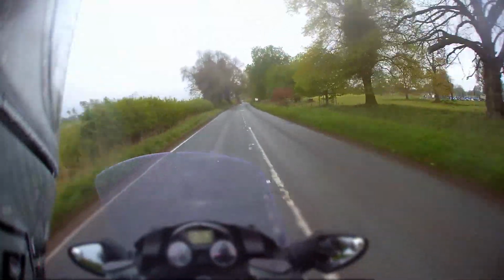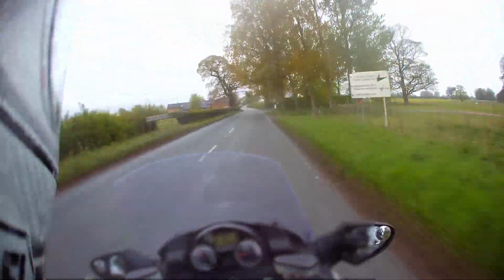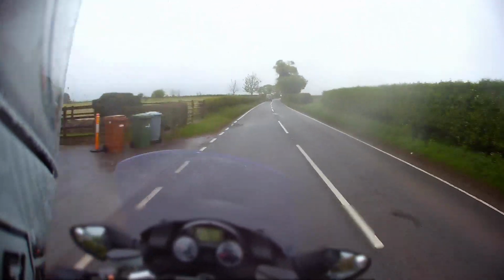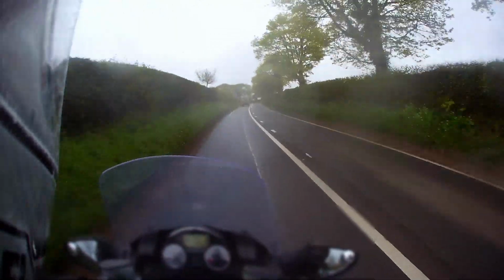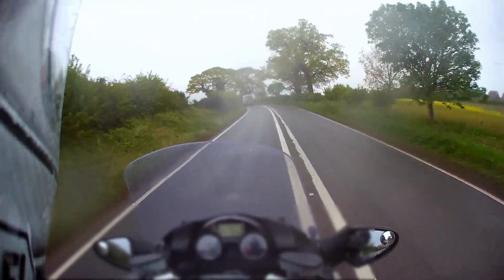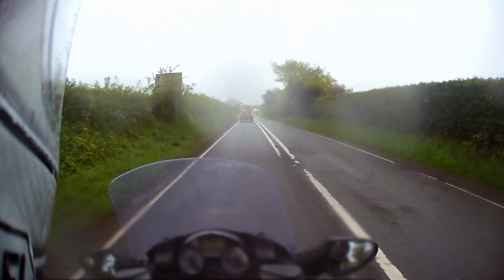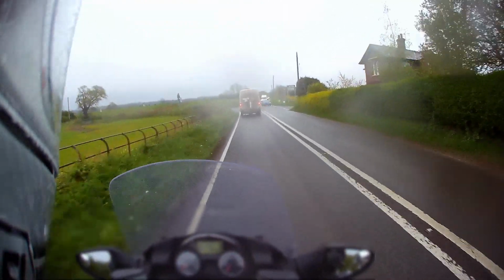Another slow mover up ahead, so pick him up, see where we can meet. We got the solid, so we're not going to meet him anywhere nice. Nice smell of farming. What does that tell us? That tells us there might be some big equipment, dung spreading around the place. Might be some mud on the road. We don't know, but we can assume. Just heighten that sense a little bit.